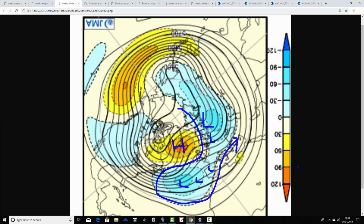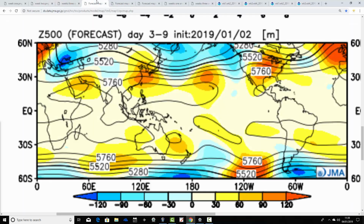And again, that's a 2-weekly anomaly. It's weeks 3 and 4, so it might be a little bit transitional. It might be something like week 3 turns rather cold, and then week 4 it turns much more blocked and potentially very cold. You can never rule out something like that in a 2-weekly anomaly. But definite signs of some high pressure around Greenland and Iceland, which could well turn us quite a lot colder as we're going into the second half of January, into the end of January.